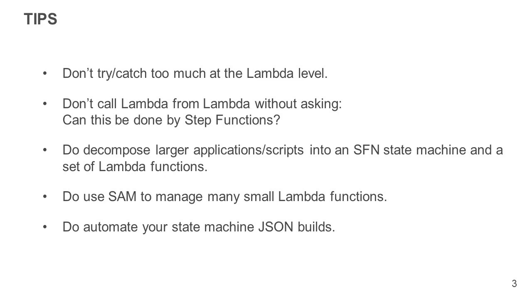Do think about decomposing some of your larger applications or your larger scripts into a state machine and a set of Lambda functions. Think about using SAM, Service Application Model, with CloudFormation to manage many small Lambda functions. And do think about automation of your state machine builds, as that will make it easier.